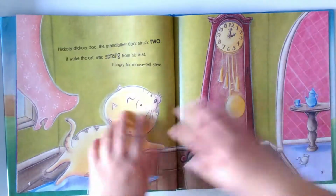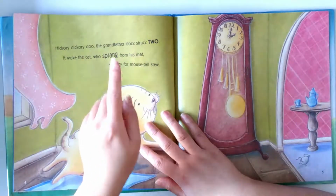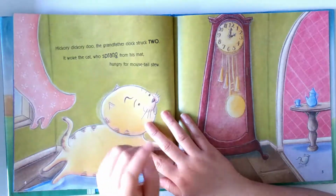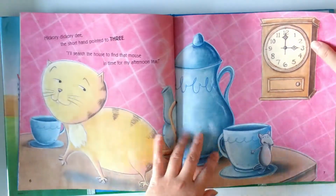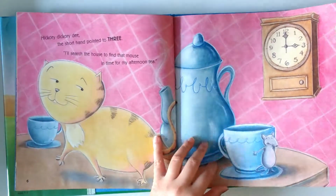So for example, this one: Hickory dickory do, the grandfather's clock struck 2. It woke the cat who sprang from his mat, hungry for mouse stew stew. So something like that. So you see how it can go. The words may not be the same as the original lyrics, but it rhymes and you can sing it. On and on it goes.